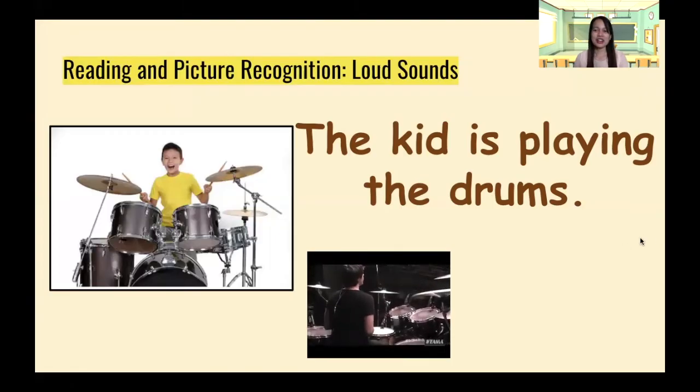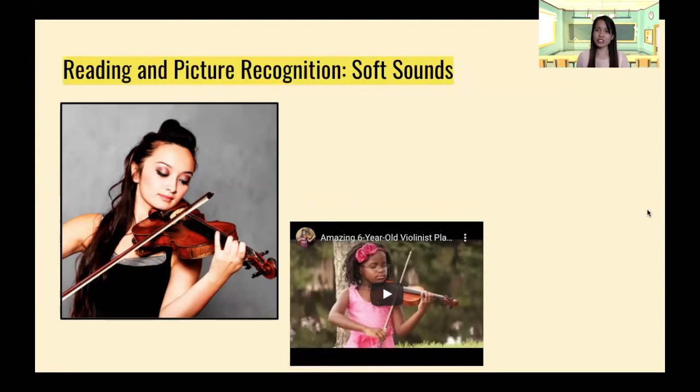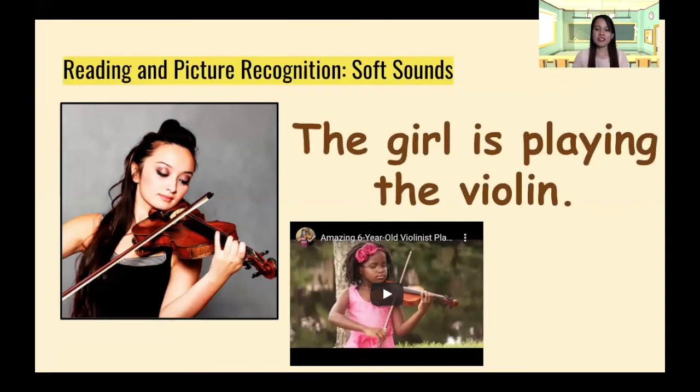Now, let's go to the different objects or things that give us soft sound. When you say soft sound, it's very nice to hear. No need to cover your ears, because it's very soft to hear and it's good for your ears. So number 1, we have the girl playing the violin. The violin, a musical instrument, is not producing loud sound. It is very soft and very nice for your ears.